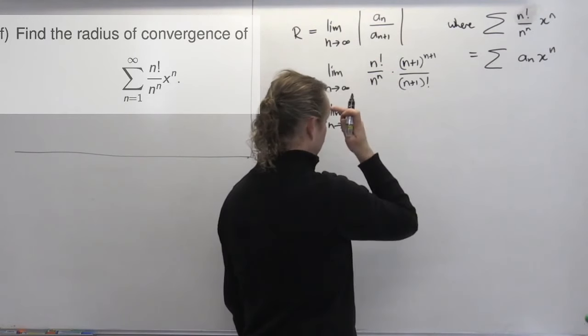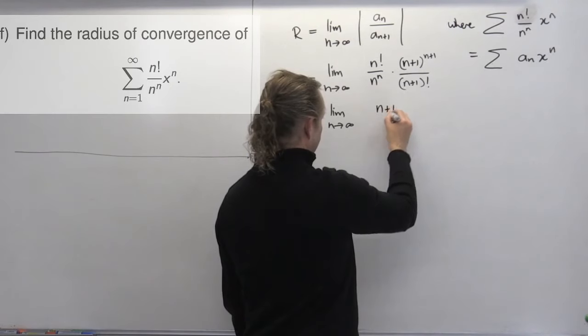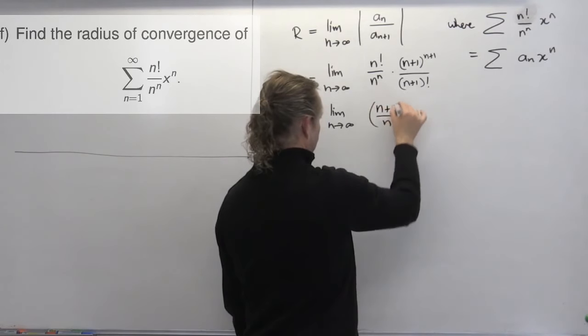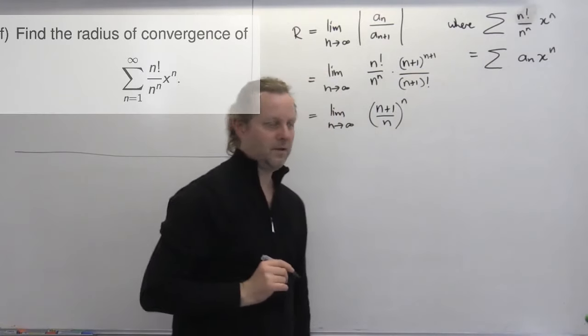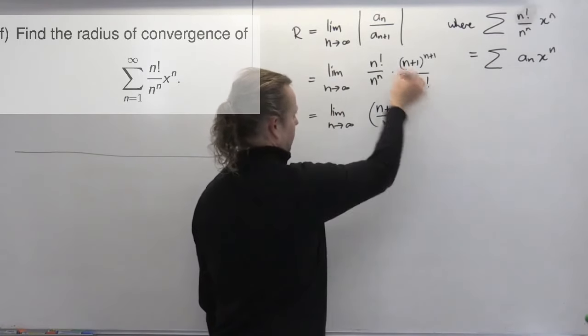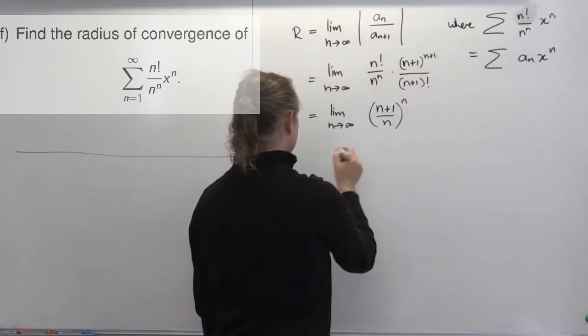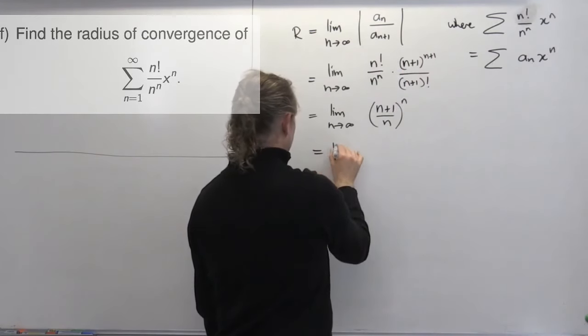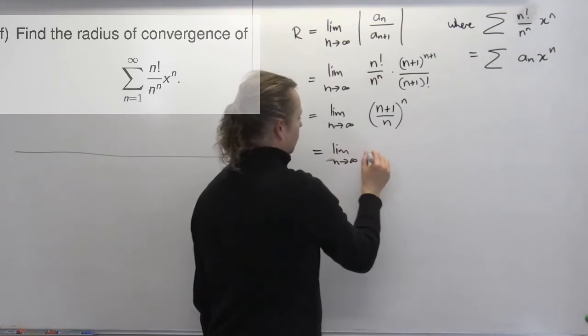So you should check that you agree that all this cancellation occurs. And in fact, this is just n plus 1 over n all to the power n. I think everything else cancels out here. Most stuff cancels with these factorials, and the extra bit cancels from there, and we're just left with this. And this is now a limit that maybe you know how to do, or maybe you don't.